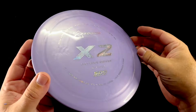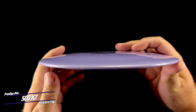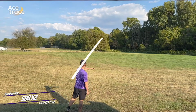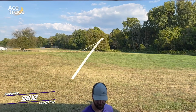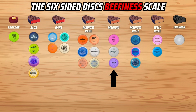the X2. And something is in that Prodigy water, because I'll be darned if the X2, rated at 13, 4, 0, 4, doesn't have basically the exact same stability as the D1 and D Model OS. It just pushes straight a bit longer than I would expect for what is supposed to be a super overstable disc. The X2 lands in medium as well, and we move on to our last Prodigy disc with a twist.